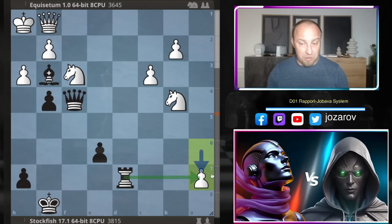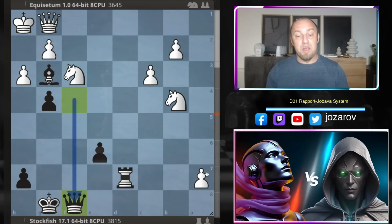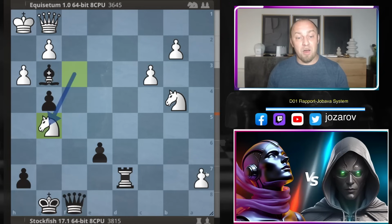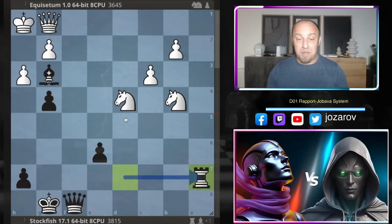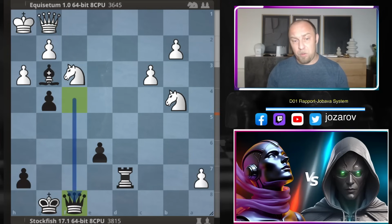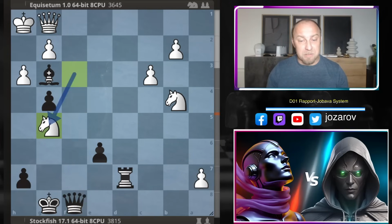The issue is you cannot take, of course, the queen is still protecting this pawn, so Equisetum is hoping to get something with this pawn. Stockfish has to now play a passive move, queen to f8, and now knight to g5. A good move, because even if you try knight to d4, maybe to lock the d file, then the issue is we will simply take, and the knight disconnects, of course, the connection of the queen to the pawn on a7. So that's why after queen to f8, knight to g5 must move.